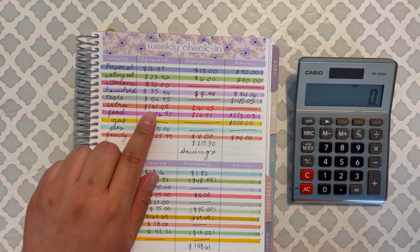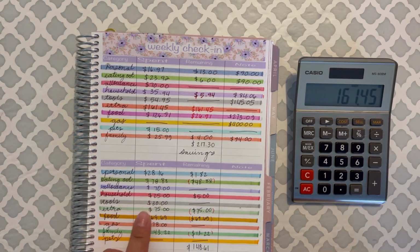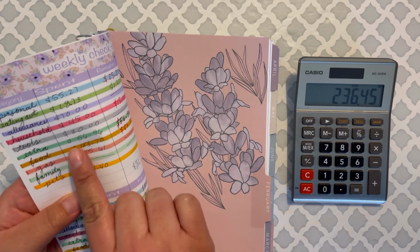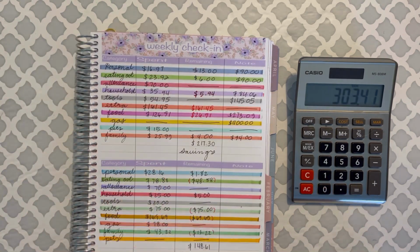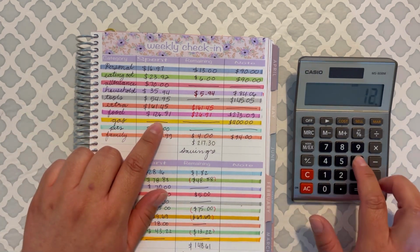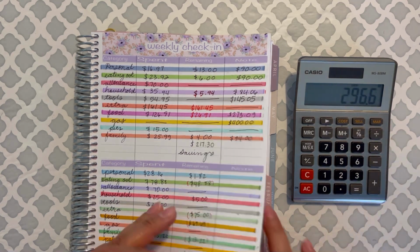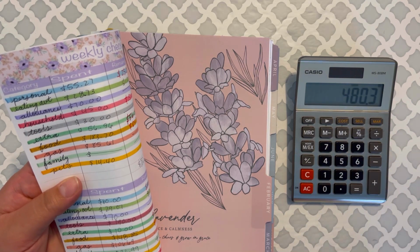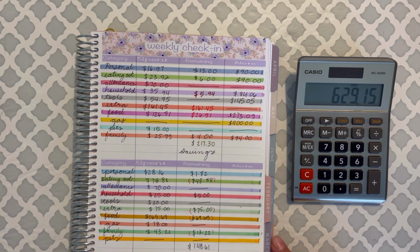Next one is going to be extra, and for extra I have $161.45 plus $75 plus $56.96 plus $10. So I have a total of $303.41. Then I'm gonna do food, $126.91 plus $169.69 plus $183.70 and $148.85. So that gives me a total of $629.15.